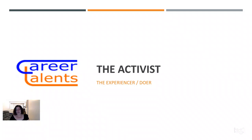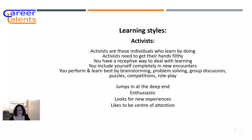So the activist is the experiencer, the doer. Let's see if you resonate with this one. Don't worry if you don't, there's 3 others after that. So the activist, you learn by doing. You're not really keen on sitting and planning and faffing and chatting about it. Let's just see if it works.